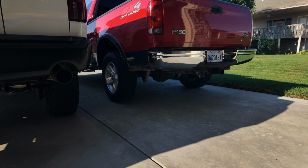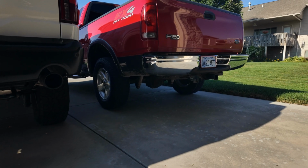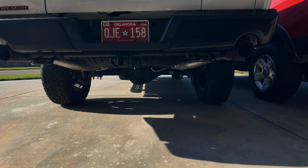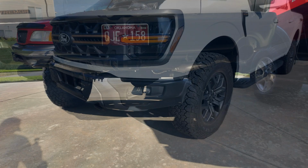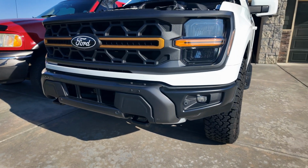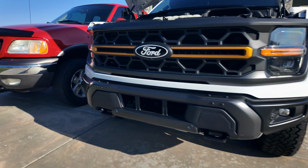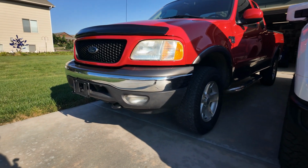Now with that 3.55 in the FX4, that is a limited slip rear differential, whereas on the Tremor we have a 3.73 and it is an open differential, but it has an electronic locker. Now on the front end of the Tremor, we do have a limited slip differential. It's a torsion differential that came with the 402A package, whereas on the FX4, it is simply just an open front diff.